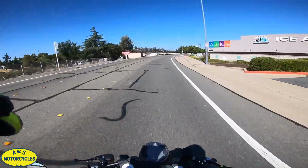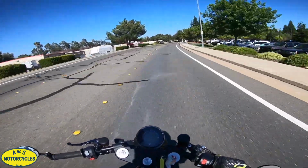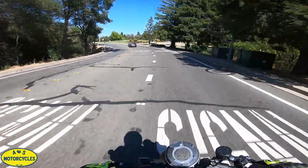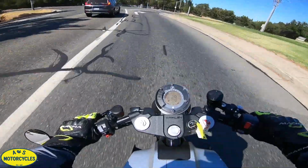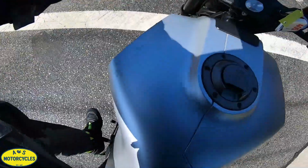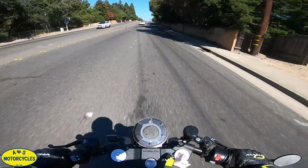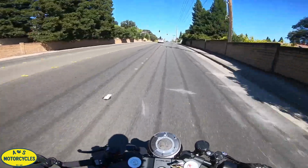I've only seen one 701 Husqvarna in real life. I've never seen a Vitpilen, so this is rad to be able to be on one. 75 horsepower, 56, I believe, foot-pounds of torque, so nothing major. Little single cylinder thumper. It's got a little go to it, though. It's got a little bit of go for a one cylinder.